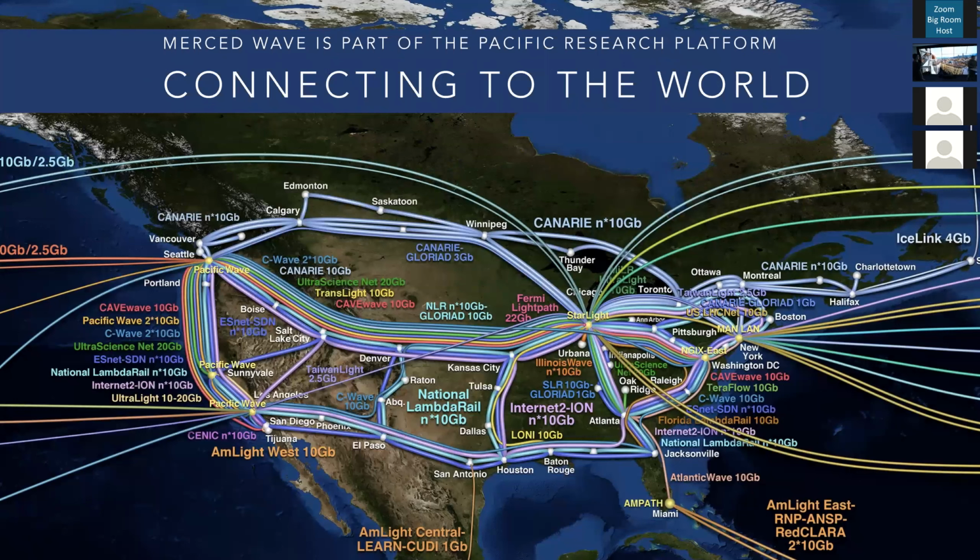So this is our large sandbox. This is a snapshot of the Global Lambda Integrated Facility, or the GLIF. This is the network of networks that carry all of these advanced network applications. This is largely reserved for science and science traffic. And so we can reach out and do demonstrations to faraway places.